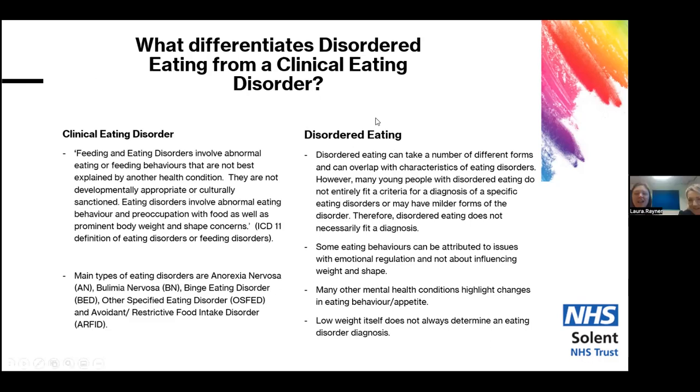So we will go into those. And then disordered eating can take a number of different forms and can overlap with characteristics of eating disorders. Many young people with disordered eating don't necessarily fit the criteria for an eating disorder such as anorexia or bulimia nervosa. They'll be presenting with milder forms of those disorders, so it's not necessarily a diagnosis. We would say that someone has disordered eating, but that's not really a diagnosis in itself. Some of the eating behaviours can be attributed to issues with emotional regulation, and it's not about them trying to influence their weight or shape.